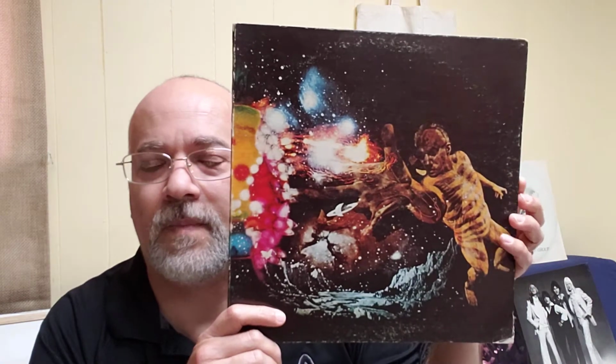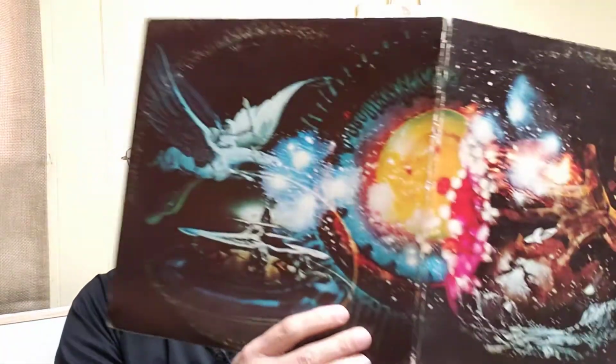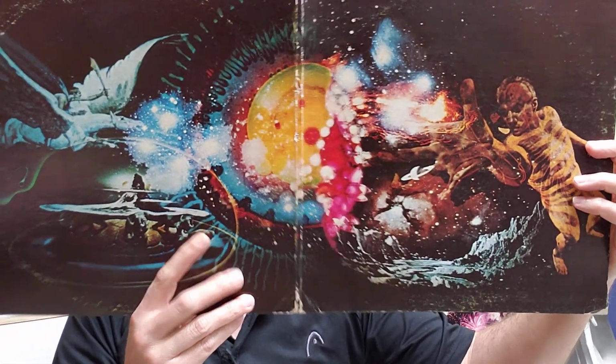Santana. I've seen some other people show this one before, and as soon as I saw the cover, I was like, oh, gotta have that one. So actually I haven't got to listen to this one yet either. But of course I know Santana and I like Santana, so I'm looking forward to it.